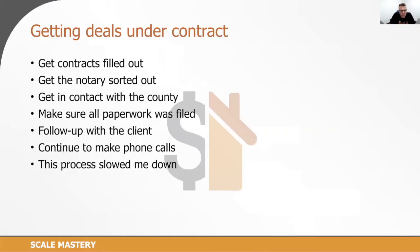So I was working and I would get a deal under contract. I would then get the contract signed. I would verify information at the county. I would be calling the notary. I would be handling 2 or 3 mailings of documents. I would follow up and make sure the county received the paperwork. And for me, it was effective, but it was also slowing me down.